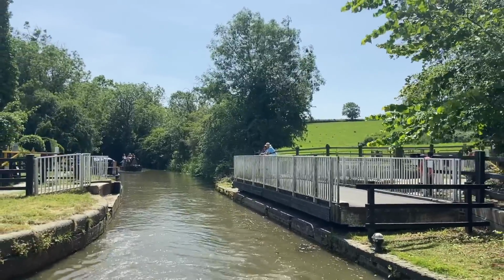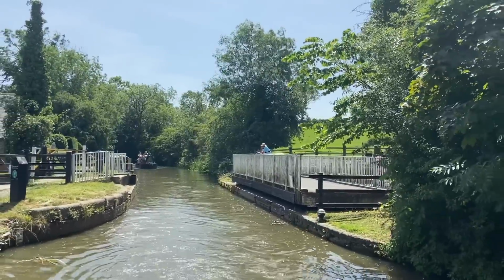They were kind enough to help us with the very heavy swing bridge that we'd had trouble with on the way down the arm.